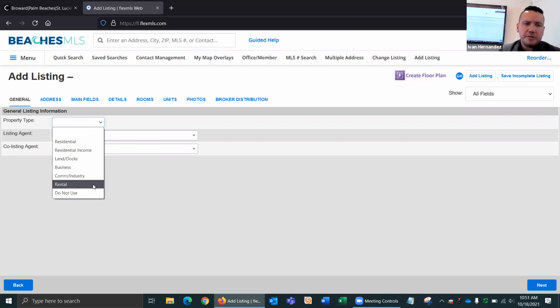Rentals, one thing I wanted to mention, mobile homes. You can list mobile homes in MLS. That's something that wasn't the case back in the day, but now it is. But here's the one key thing. If you're going to sell a mobile home, there are 2 requirements: either the land that the mobile home is sitting on belongs to the mobile homeowner. That's one requirement.